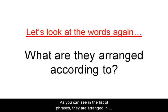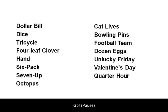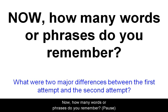As you can see in the list of phrases, they were arranged in numerical order. Now that you know this, I will give you a second chance to memorize them again. Go! Now, how many words or phrases do you remember?